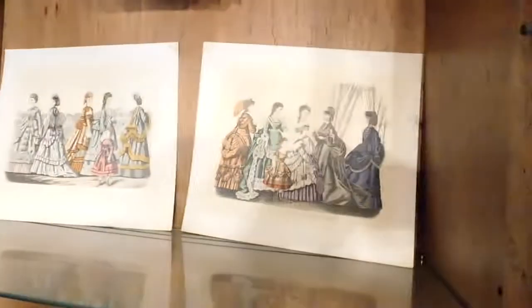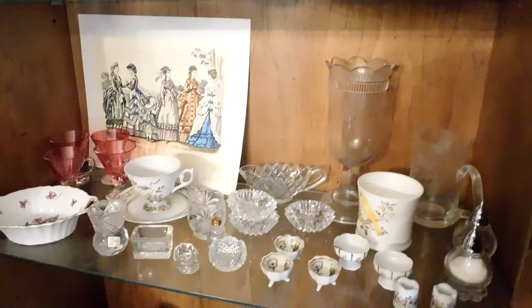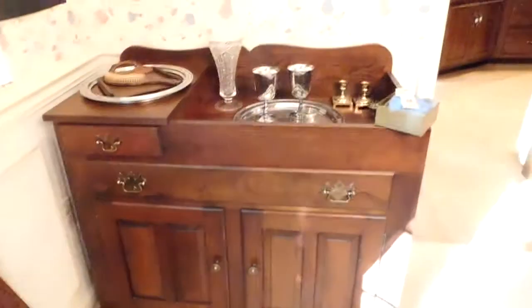We have some nice old prints here. It's a real nice sale. Furniture's all clean too. Nice old tea cart along with a nice dry sink. Artwork we've got displayed up. Some pretty cool ones.